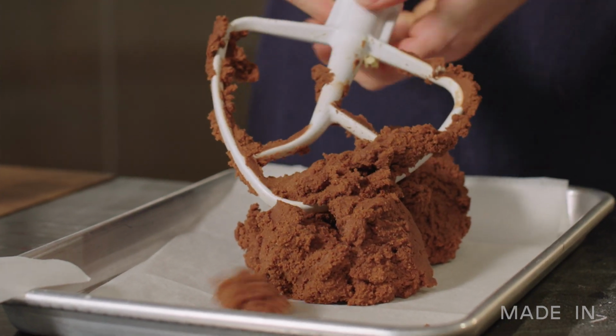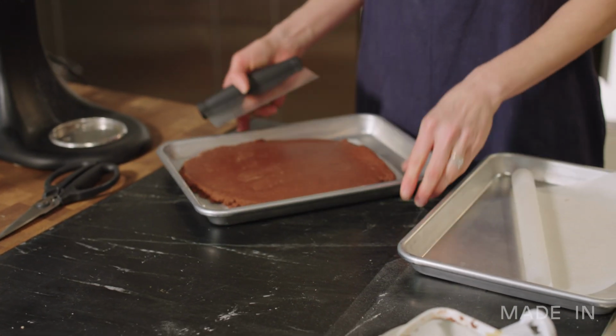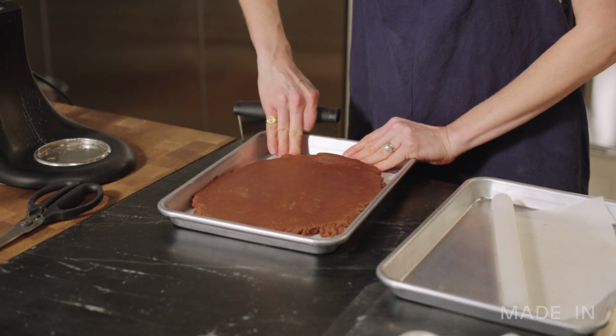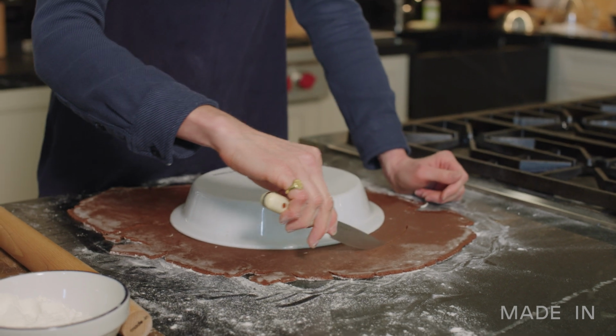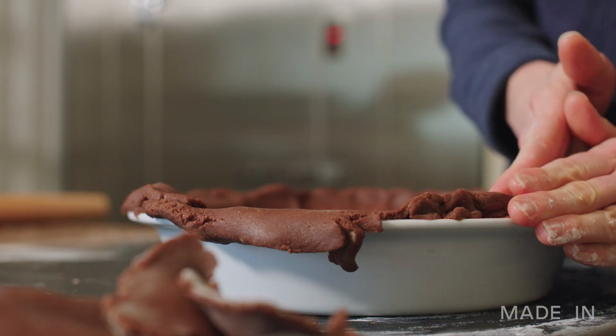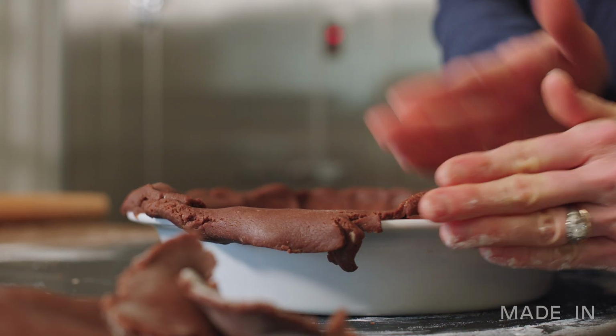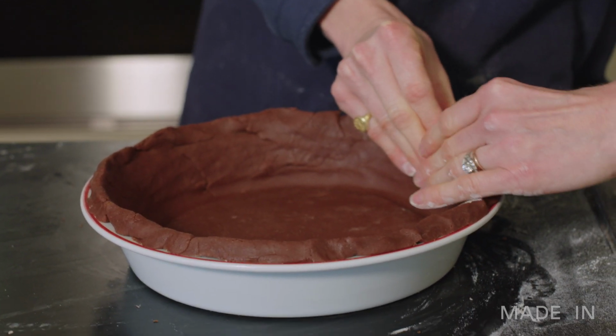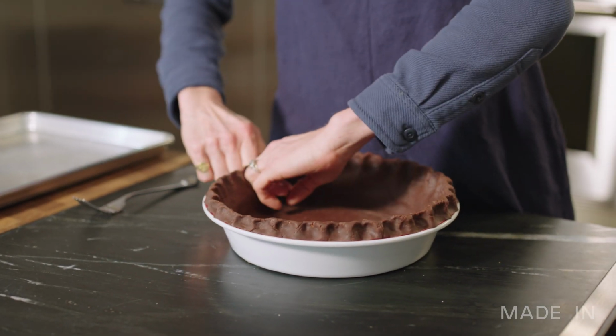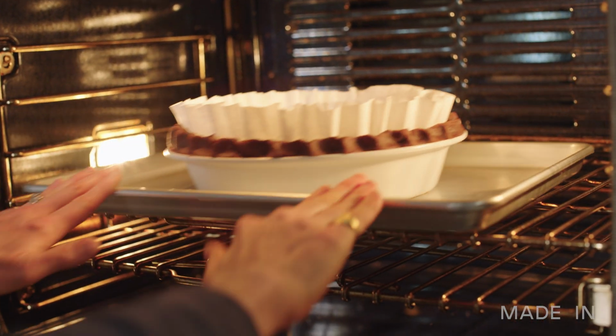So I worked on the pie dough, got that into my quarter sheet tray and chilled it overnight. The next day I rolled out the pie dough just like she showed me, trimmed it around the pie dish, worked it into the pie dish, didn't worry too much about how it looked, but remembered that it was kind of like this malleable substance that I could make look how I wanted to. Just took my time with crimping it and got that in the oven to blind bake.